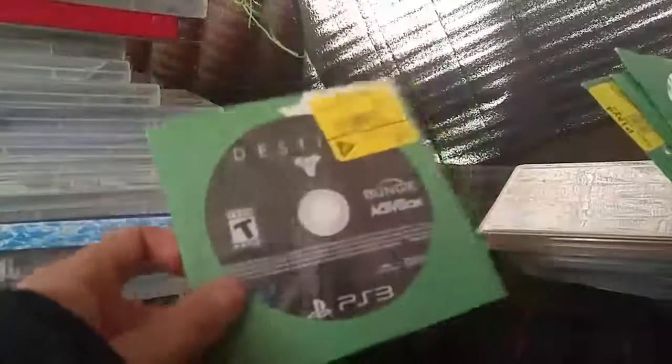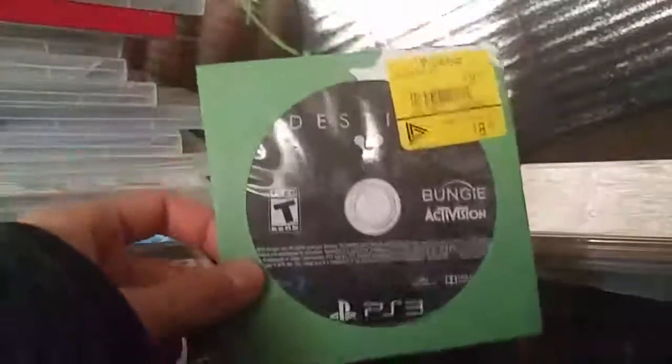I have here a PS3 copy of Destiny. It's rather disappointing to know that they did not release the final expansion on last gen, because they totally could have done it. Yeah, probably would have had a lot of compromises, but still, they could have had the whole complete experience on last gen.